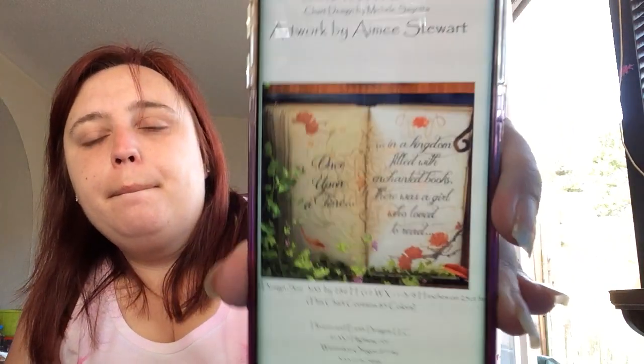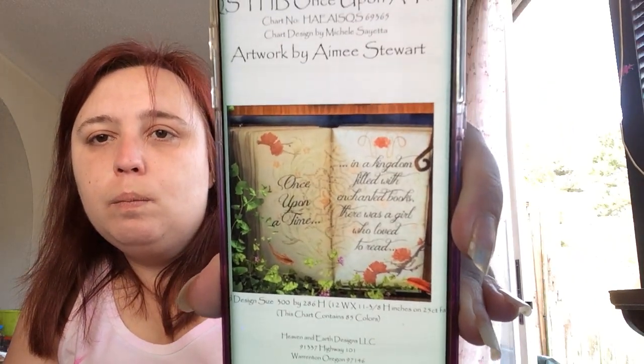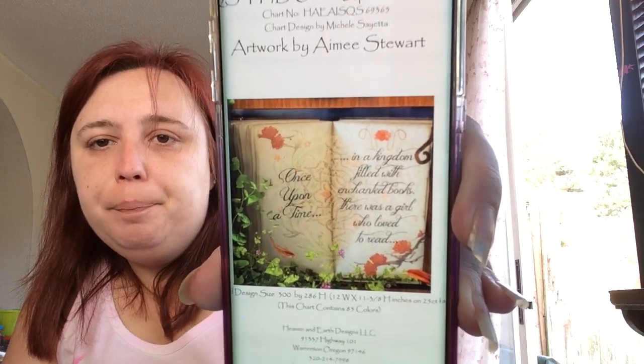But once upon a time, that's what that fabric's going to be for, and I did have a 25 count, but I'm going to use that for the one my daughter chose. So I have that. I have one hard copy of the full version of The Wizard of Oz, but other than that, they're the only Heaven and Earth charts I own other than the freebies. So the ones you saw today are all my Heaven and Earths. My Wizard of Oz was my first one.